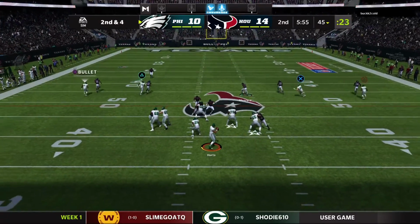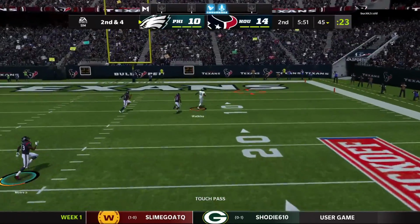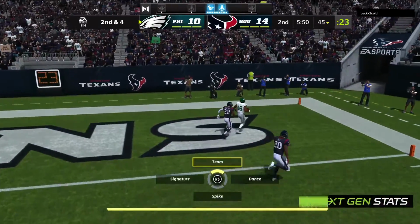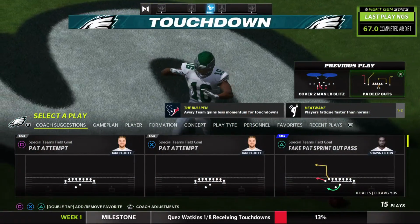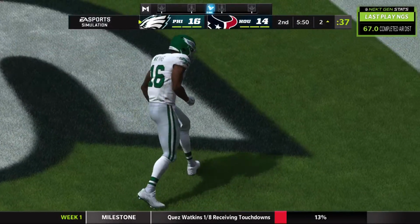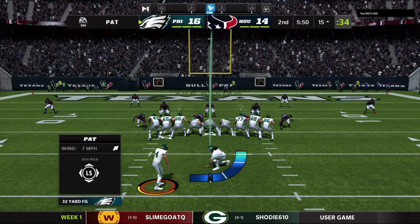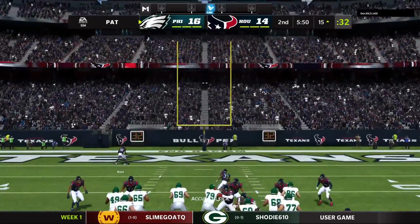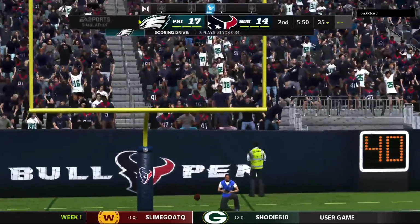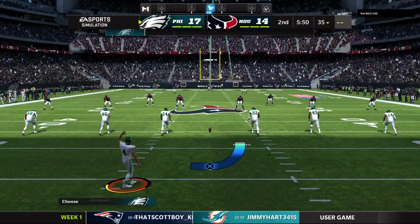They'll fake the give to Sanders, and now Hurts. There goes a deep ball, end zone. And that's going to be caught for an Eagles touchdown. But sometimes you just got to marvel at how these guys can throw the football. He gave that everything he had, and it was right on the money. Elliott good with a PAT, and it's now 17-14.